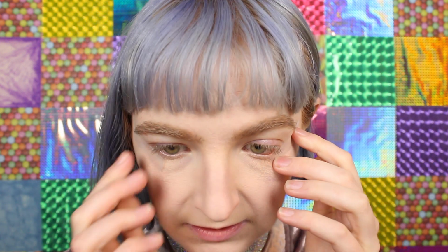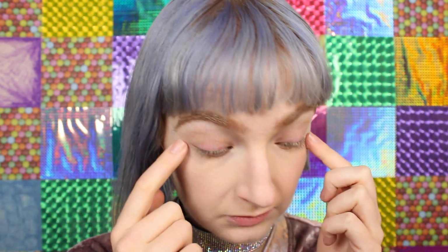And they make fancy eye tape. I'm literally just using Scotch tape from the dollar store. Both work perfectly fine. Maybe the eye tape's a little gentler, but I live on the edge. What can I say?